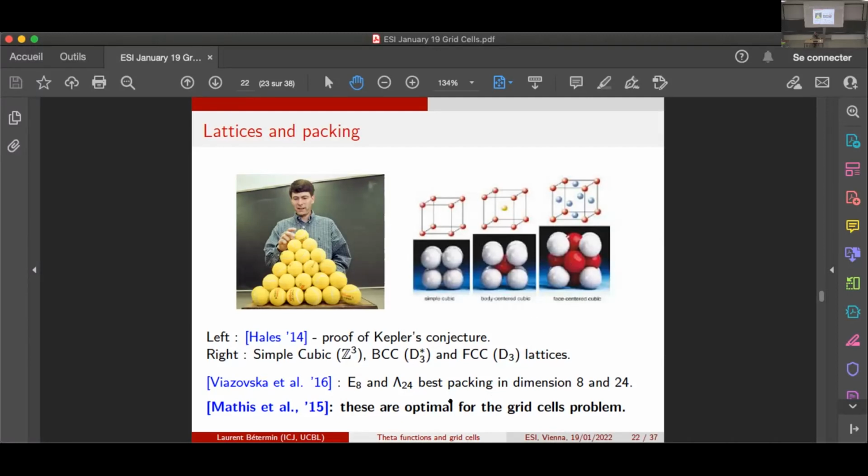And we know that in dimension 2, the triangular lattice is the optimal best packing. And in dimension 8 and 24, the best packings we know are the lattice E8 and the Leech lattice Lambda 24. So that we know.